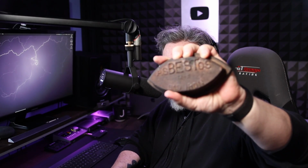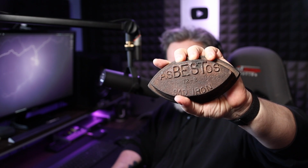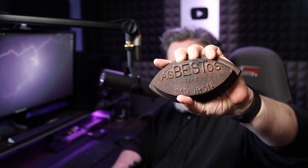We've got, this is an old iron. It's called a sad iron. And I got this from my grandmother's house after she passed away. And this is the thing. You used to stick it on the stove and get it hot and then iron your clothes. It weighs 100 pounds. It's made out of iron, obviously.